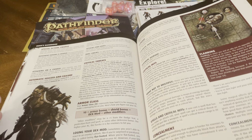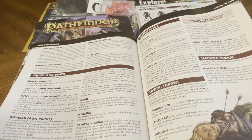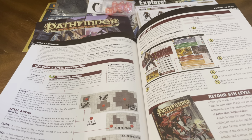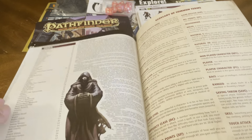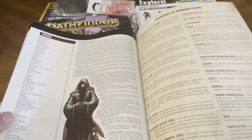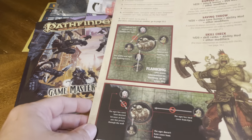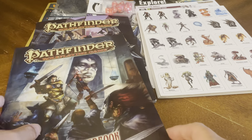You roll a 1, it's a failure. Roll a 20, it's a critical. Injuries and death. Casting spells, saving throws. Reading a spell description, burning hands, leveling up. And glossary of common terms. And that's everything that you would find. And in the back is a quick reference sheet for you. And that's everything that will be found in the Hero's Handbook.